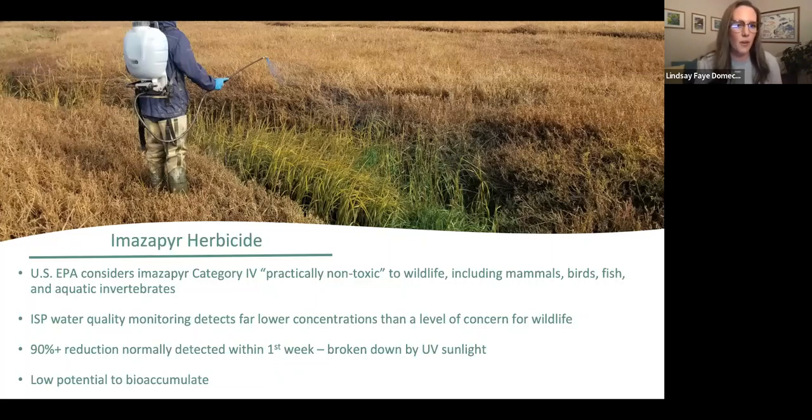So when we're out doing inventory or putting plants in the ground, we're very conscious of what we hear and what we see around us to make sure that we're not disturbing any endangered species.